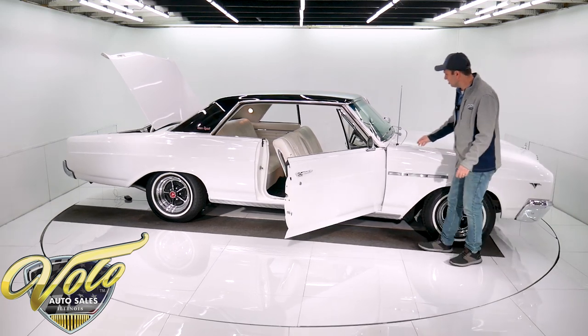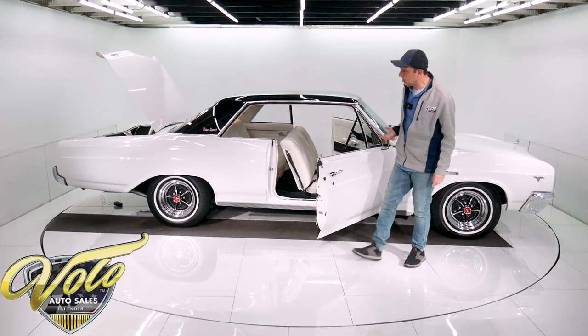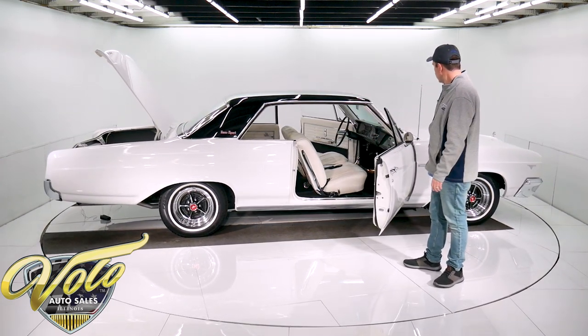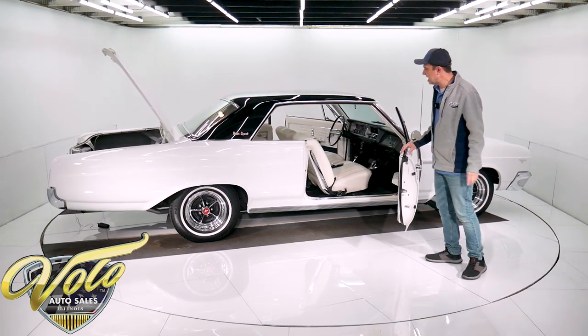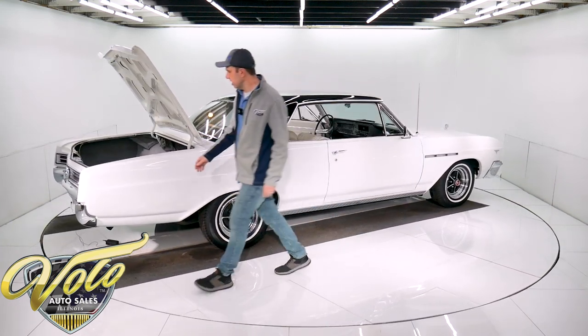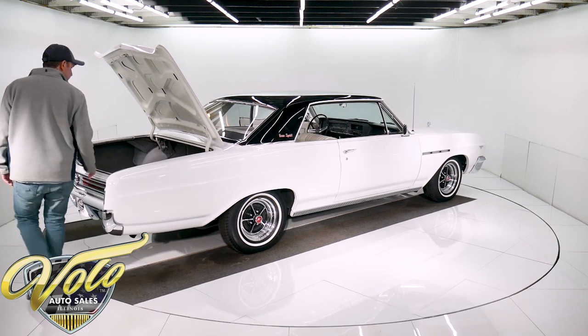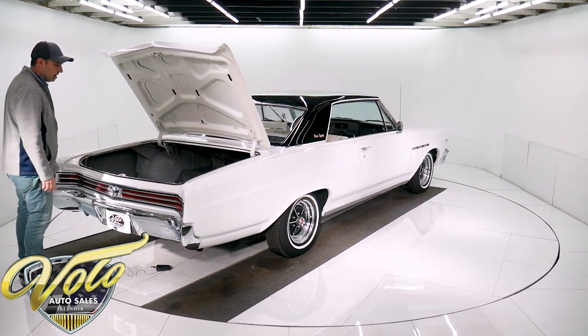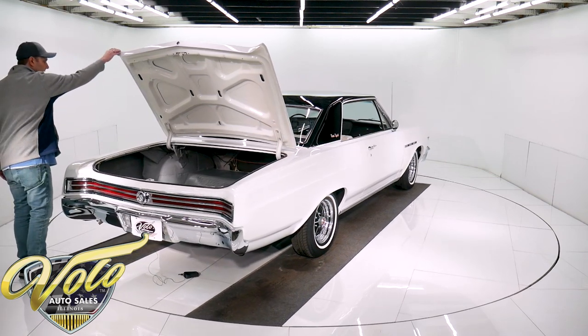Original antenna. Rust-free underneath. The exhaust, I think, is new on this one, too. Just an outstanding car, any way you look at it, front to back. It does have a chrome Buick wheel for a spare. It doesn't have a tire on it. It does come with some shop manuals.